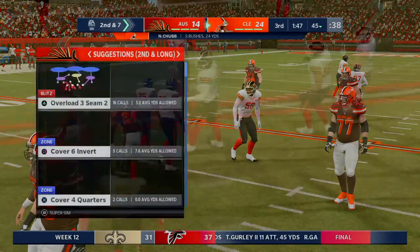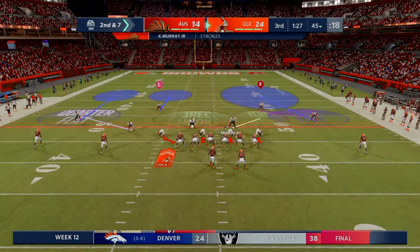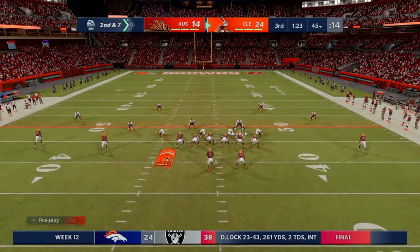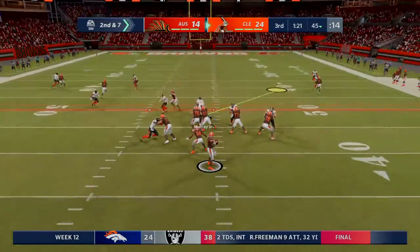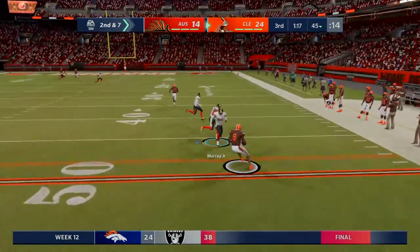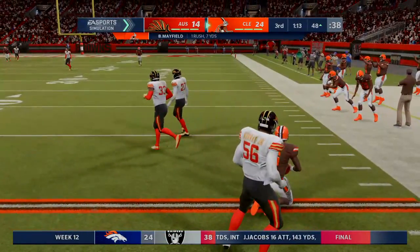And 3 yards there takes him to the 45. The tackle by Kenneth Murray. A 3-yard pickup. Brings up 2nd and 7. Mayfield off the play fake. Escaping the pressure right. And he'll be brought down at the 48-yard line.